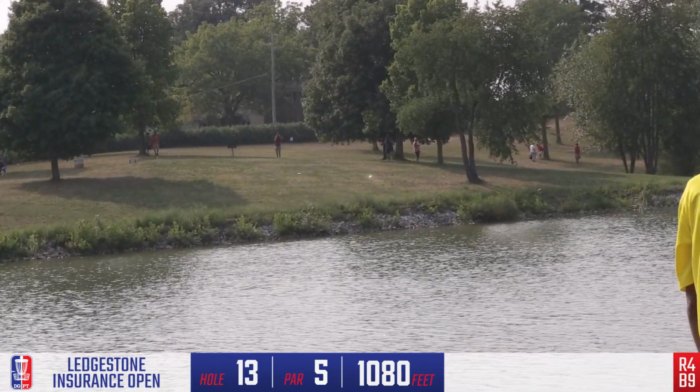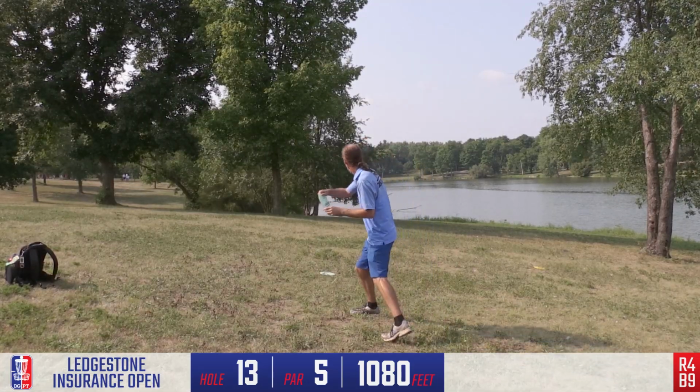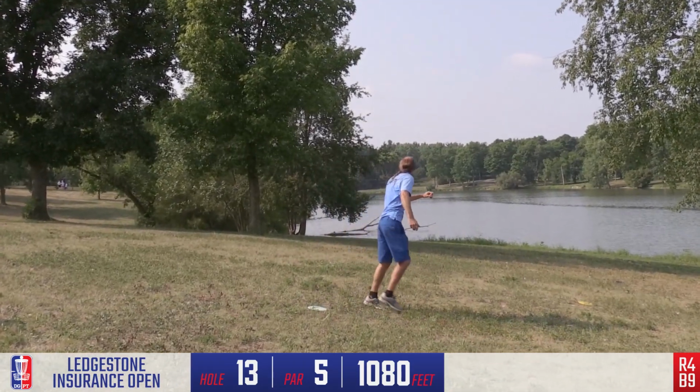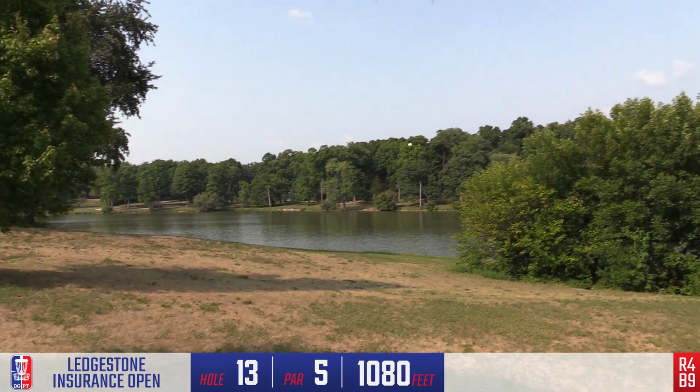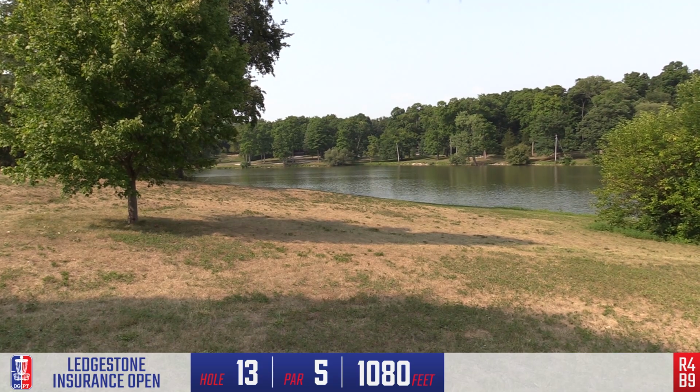I hear you, Steven. It looks like Philo put it in a good spot to get that hyzer off, and MJ's going to do that. And he's running this down. He really wants to make sure that he comes back in bounds. Yes, and great looking shot there.